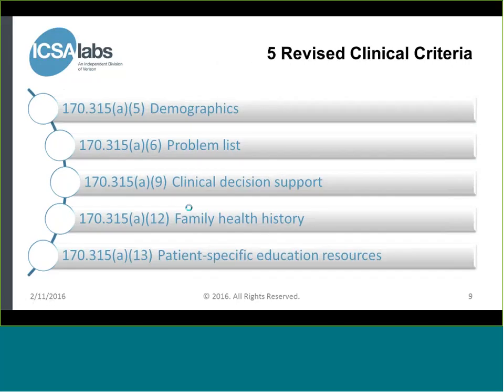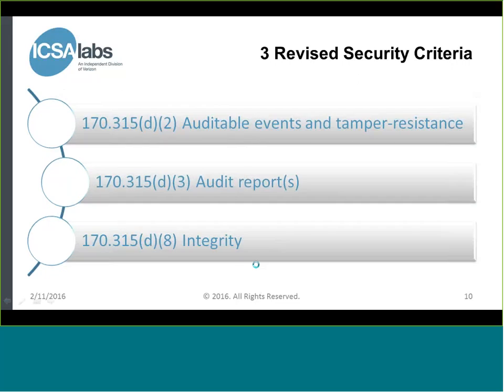We have 5 revised clinical criteria: demographics, problems, clinical decision support, family health history, and patient-specific education resources. And we will walk you through what those differences are. There are also 3 revised security criteria for auditable events, audit reports, and integrity.